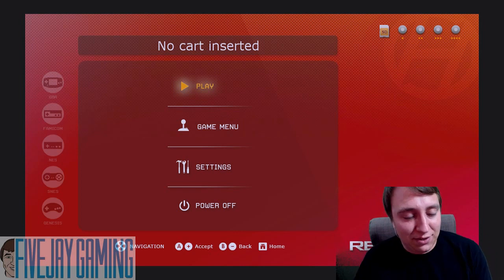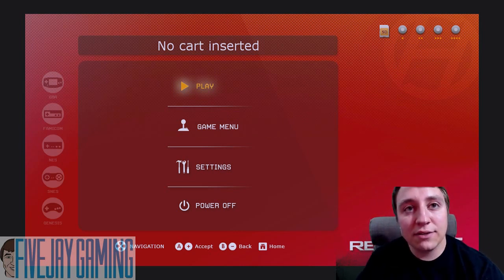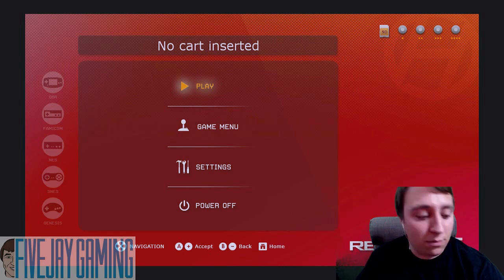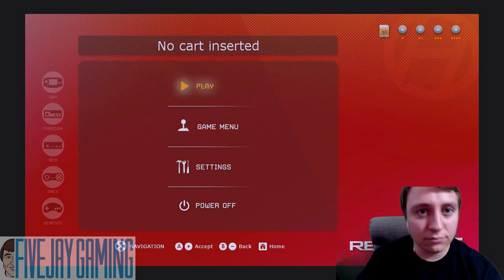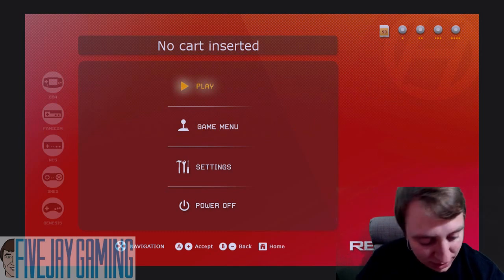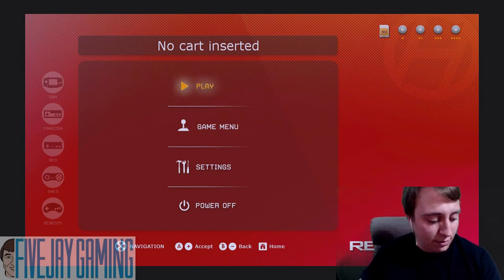Please work in the first insert, because I don't want to have to... Rats. I'm going to try something else, though. Don't unplug the whole thing. Just the Game Gear cart into the adapter. I'm going to watch these lights, see if it's going to start recognizing it. The Game Gear ones seem to be a little picky. Come on. Rats.